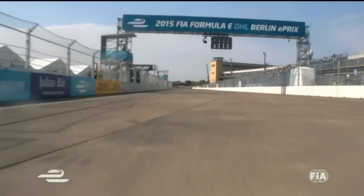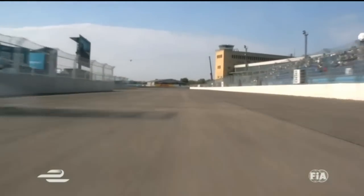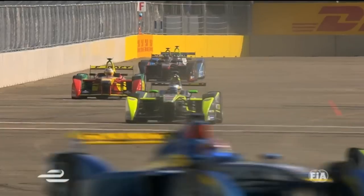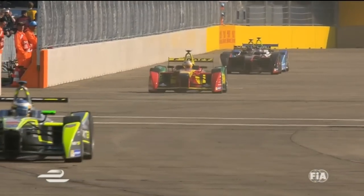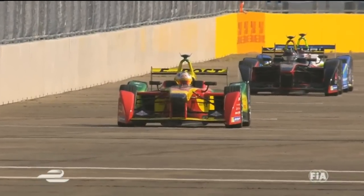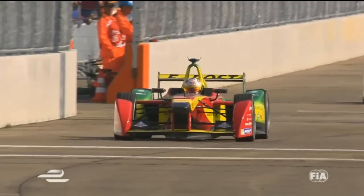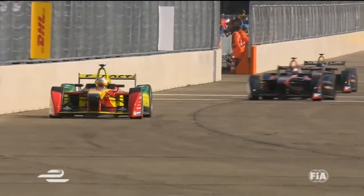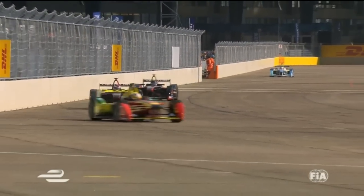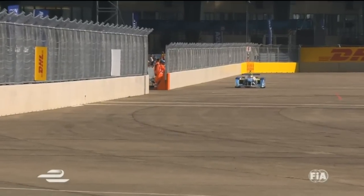When the lights go out, away they go, going down towards the first corner. Looks as though Buemi got a slightly slower start there than whoever he was alongside that we were on board with. There's Daniel Abt. Got Heidfeld behind and Jarno Trulli behind him. It's a very short run down towards turn 1. It's only 200 meters. They don't really get up to much speed by the time they get there.